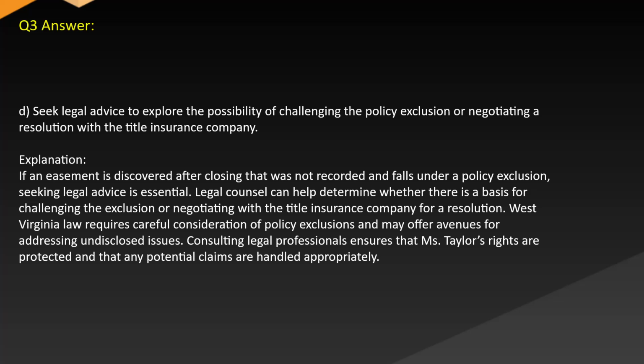Explanation: if an easement is discovered after closing that was not recorded and falls under a policy exclusion, seeking legal advice is essential. Legal counsel can help determine whether there is a basis for challenging the exclusion or negotiating with the title insurance company for a resolution. West Virginia law requires careful consideration of policy exclusions and may offer avenues for addressing undisclosed issues. Consulting legal professionals ensures that Ms. Taylor's rights are protected and that any potential claims are handled appropriately.